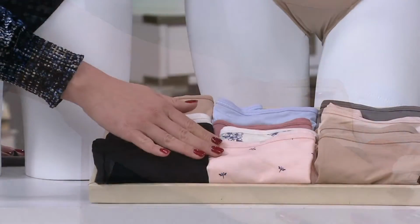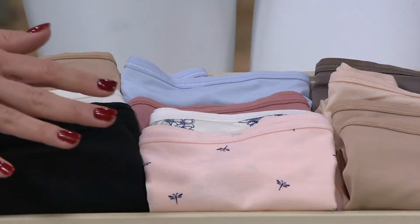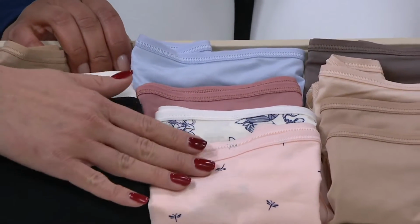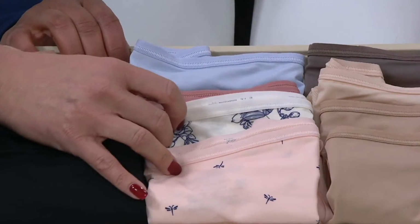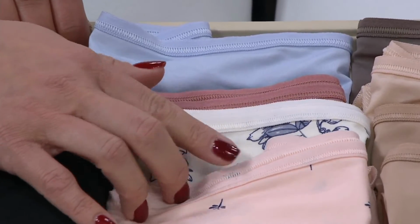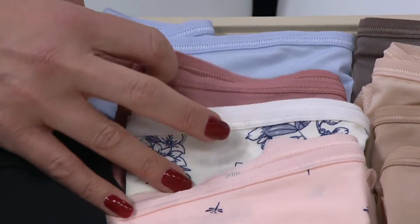Then we have these great fashion colors. These are so springy to me, especially since it's so cold in so many parts of the country right now, so you're getting some nice springy colors. This is a mini dragonfly on a peach background. This is what we call our luminous floral. It's a blue floral on an ivory background, and these are prints that are custom to Soma, so you won't find them anywhere else. This is our whiskey rose.